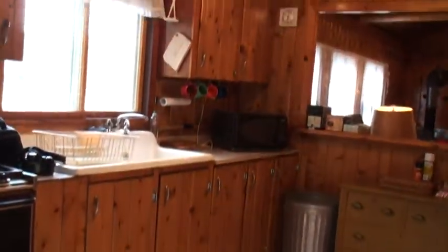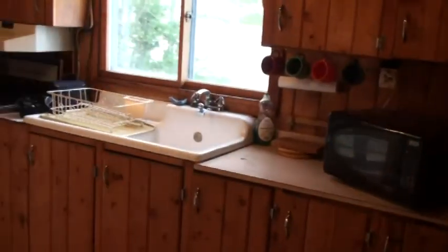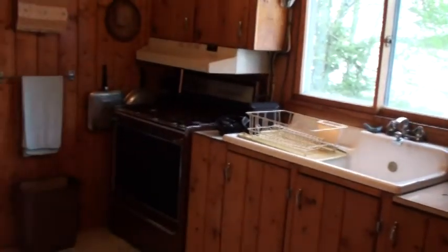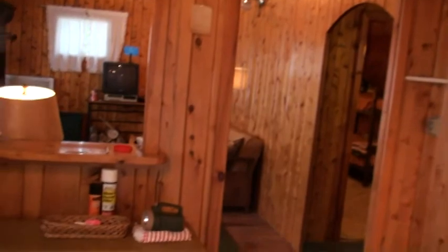The vacation home has a metal roof, pine kitchen. All the creature comforts, everything here stays. Look at the spruce purlins, all native woodwork. There's a pass through from the kitchen into the living area or dining room.